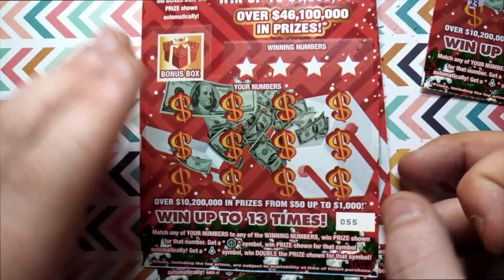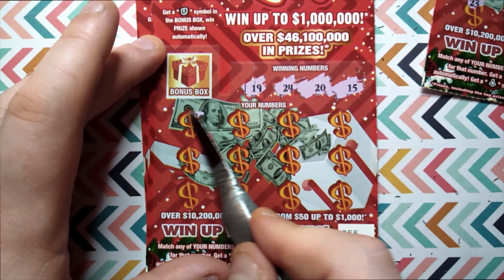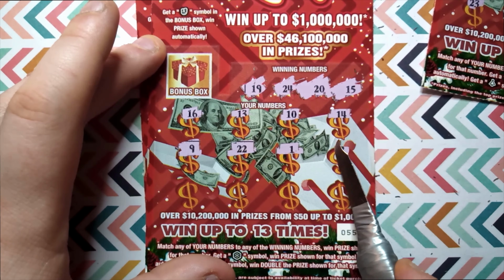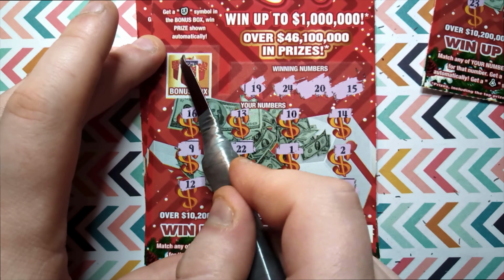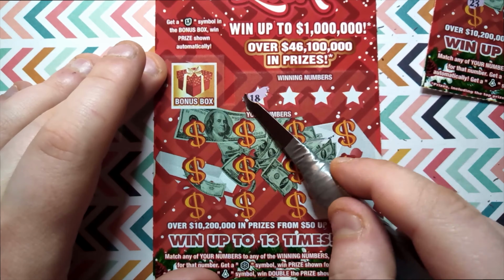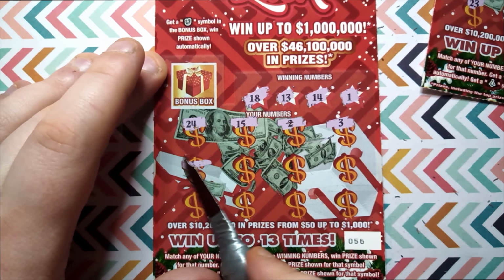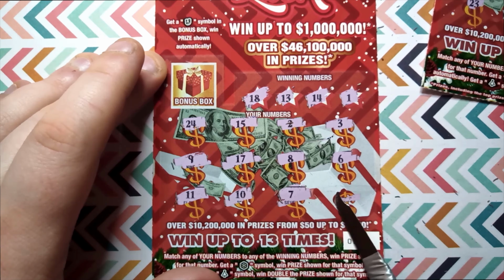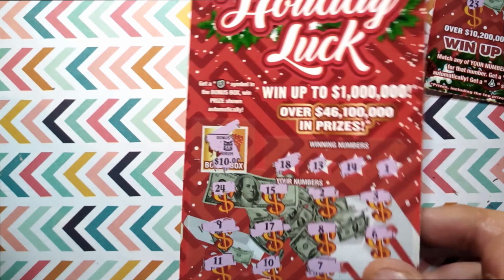And what do we got? 2 tickets left. Ticket 55, 19, 24, 20, 15. Nothing on the numbers. Give me a horseshoe. Fireplace, nothing. Last ticket of the session, guys, 56. We've got an 18, 13, 14, 1. Nothing. 17, 8, 6, 11, 10, 7, 22. Bonus. It's a drum. Nothing on the last ticket.